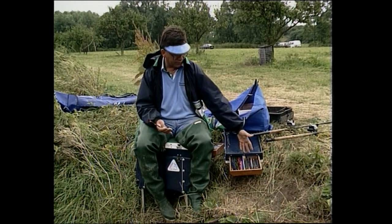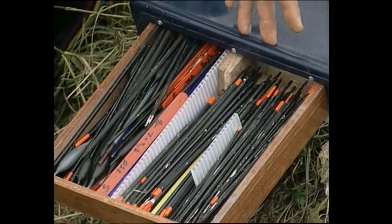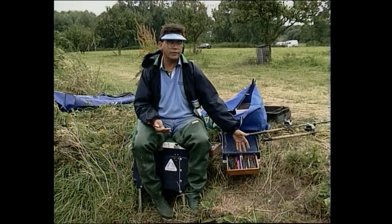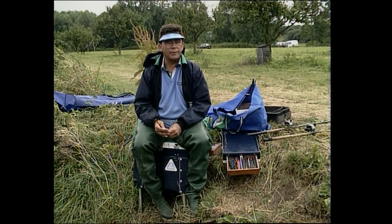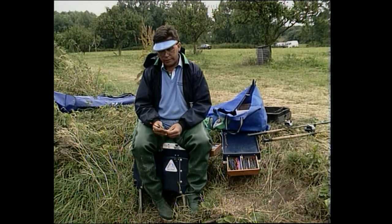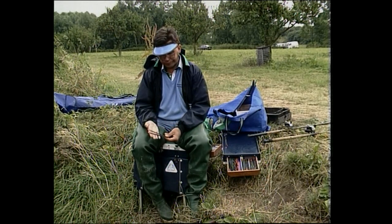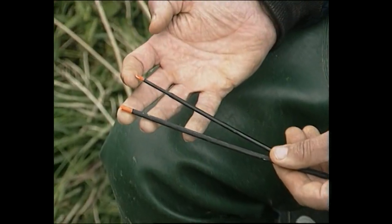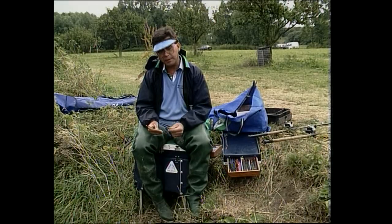As you can see from the box at the side of me, this is just a few of the floats that I own. There's something there to cover all eventualities. If there isn't, I'll go home and make it and eventually end up with large supplies of wagglers. The two types of waggler that I use mainly are these. We've got the inserted waggler and the straight peacock waggler. I'll talk about this one first.